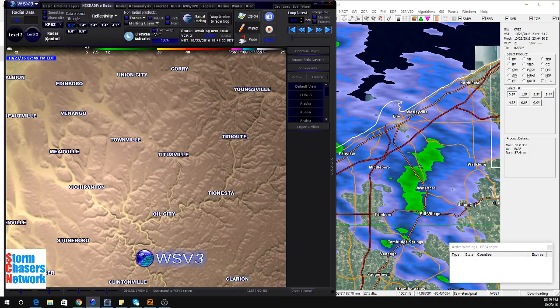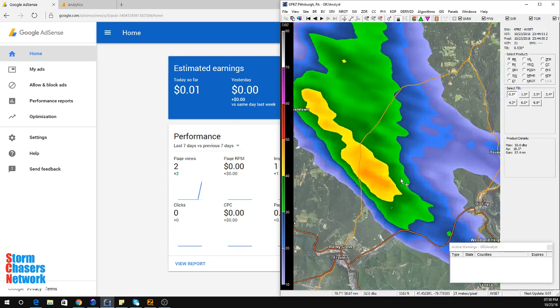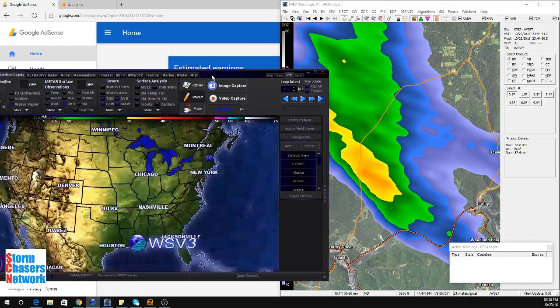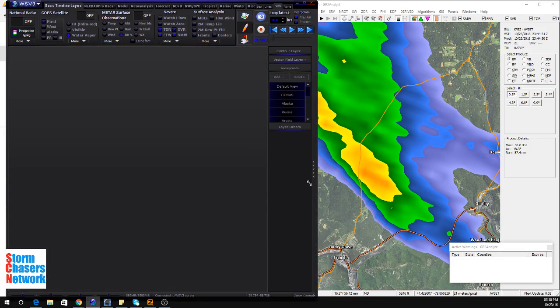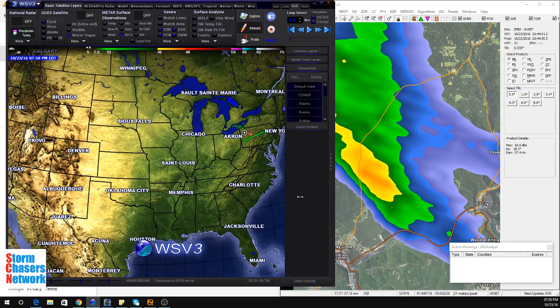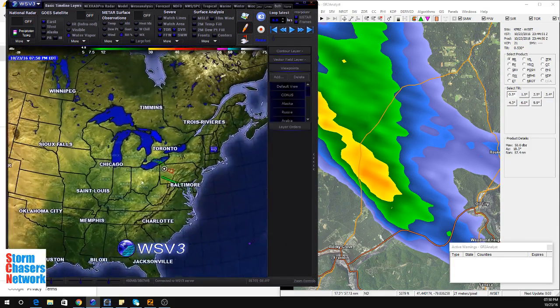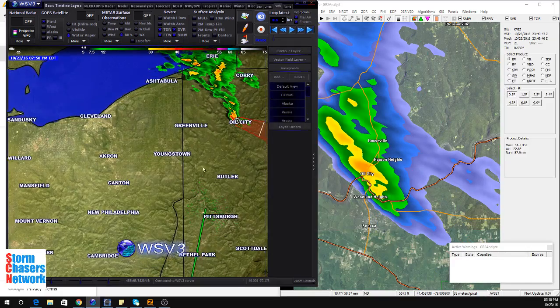Well, it's starting to, not quite sure what's happening over here. Let's go ahead and restart WSV3. This occurs sometimes whenever you're starting to pull from multiple sites and everything. So we'll pull this right back here and we'll do it all again. Okay, I think we got some storm tracks now. Yeah, we have storm tracks, so we'll be able to show you what we can see happening here.